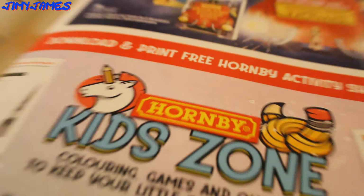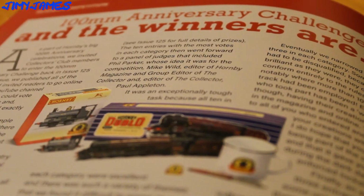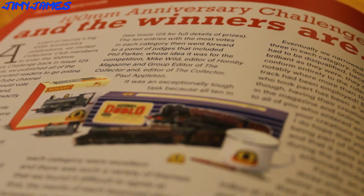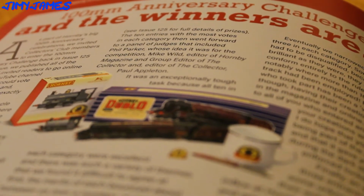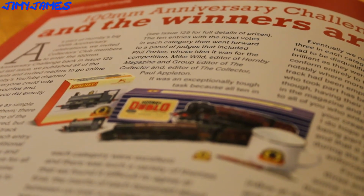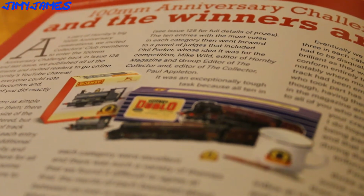And for any children out there, there's a thing about the Hornby Kids Zone, colouring games and quizzes. 100mm anniversary challenge, and the winners are: as part of the Hornby Big 100th anniversary celebration, we invited Collectors Club members to enter the 100mm anniversary challenge back in issue 125, and last issue we published all the entrants and invited readers to go online to Hornby's YouTube channel where everyone could vote for their favourite, and hundreds of you did exactly that. There's a fish quay.